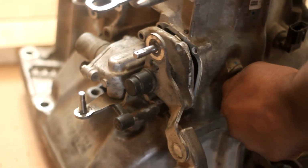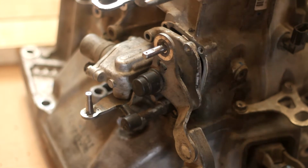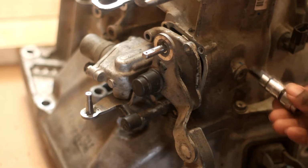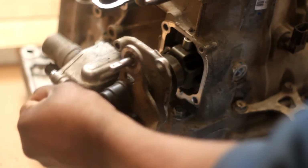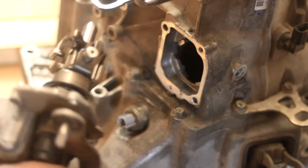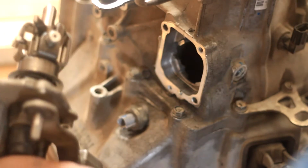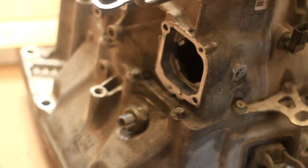Just going to turn. It's all free. And it comes right out. Just take your time, guys. I'm going to label this. Like I always say, in my opinion, make sure you label. And we'll continue from here, guys.